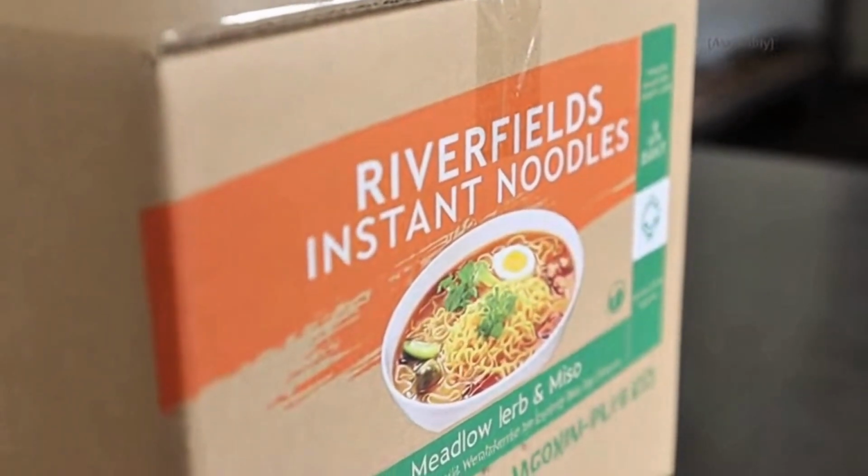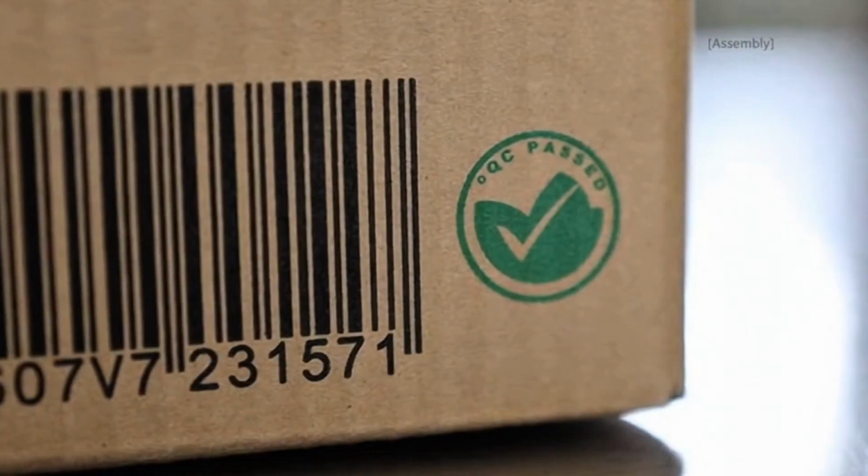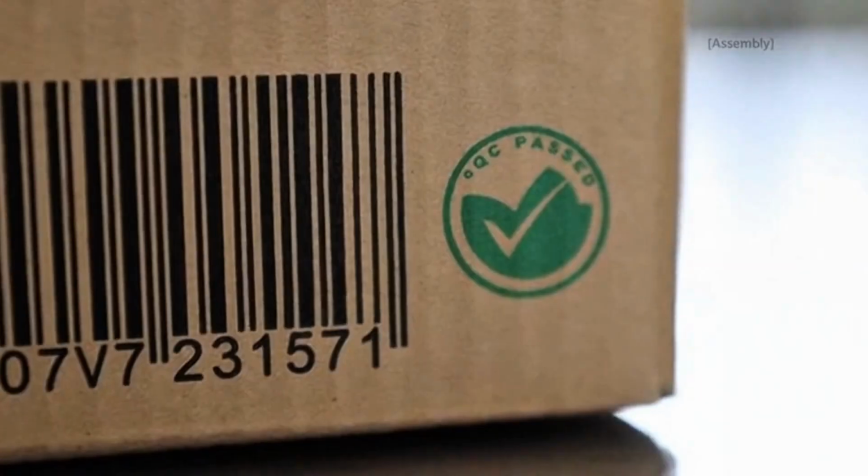From raw ingredients to a perfectly packaged meal, every detail is meticulously overseen. This final carton represents the culmination of a complex, automated journey, ready to bring convenience to consumers worldwide.